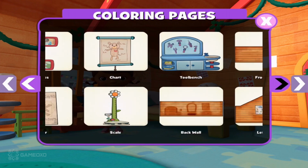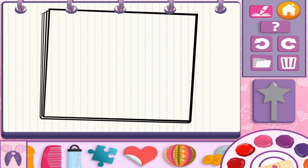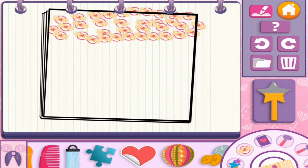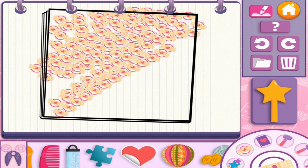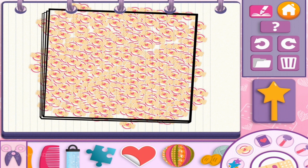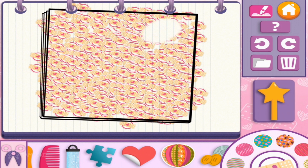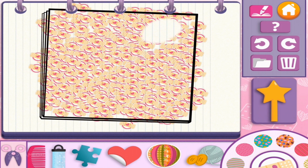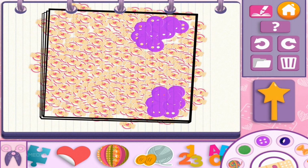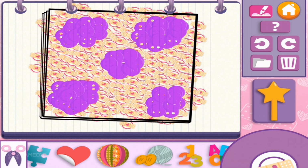Wow, these drawings are really great! Snowflakes. Stickers. Patterns. Arts and crafts. Safety scissors.